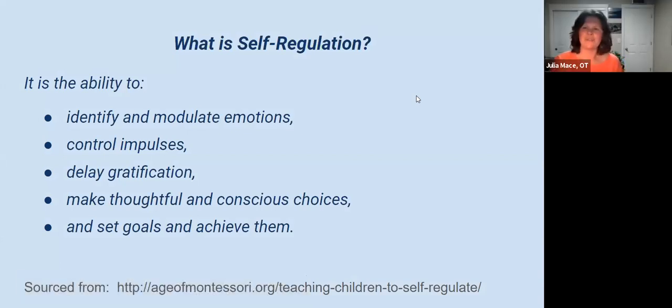So let's get into a definition of what self-regulation is. This resource and the following slides is taken from the website Age of Montessori. So regulation is the ability to identify and modulate emotions, control impulses, delay gratification, make thoughtful and conscious choices, and set goals and achieve them.